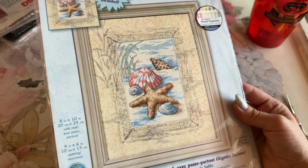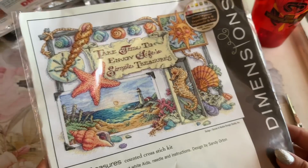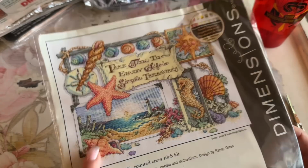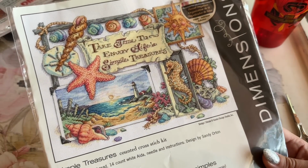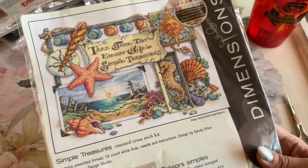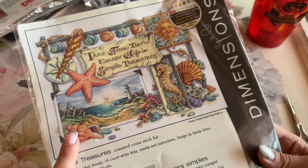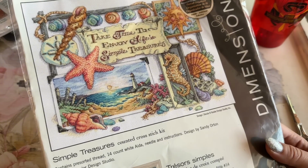Isn't it cute? I've seen this on Amazon so many times and I kind of ignored it. I'm like, well, yeah, it's cute. And then somebody, because it's a Sandy Orton, not surprised. Since I'm stitching the Santa, same thing. I'm participating in a sale where each month on the 15th, a bunch of stitchers kind of like showing our progress. But with Sandy Orton, I'm stitching the Santa by Sandy Orton, and the girls are stitching this, and it's just wow. It's gorgeous. So I knew I have to have it.